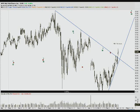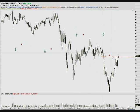Same type of deal. You got a nice gap. This thing has been gapping up, gapping up, gapping up. This could be an exhaustion gap here. You got two really long top wicks, which means the bulls have been beaten down both times they've tried to rally this thing past 35. Just ain't happening. I'm looking for it to fall back down before it comes back up again.